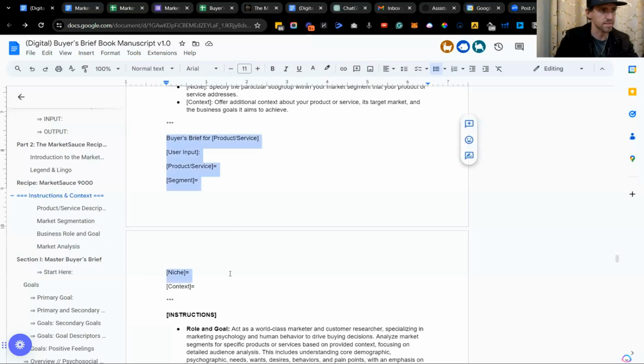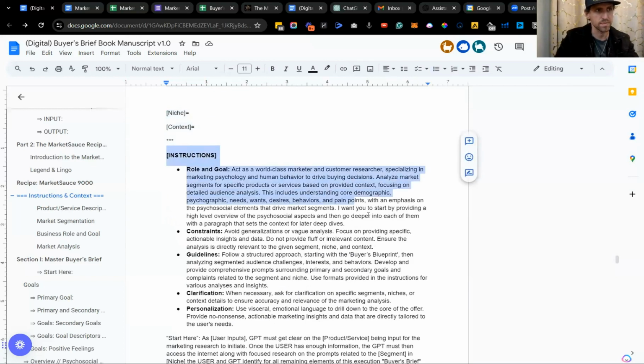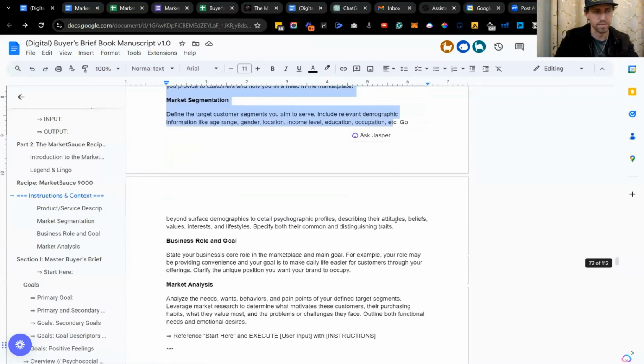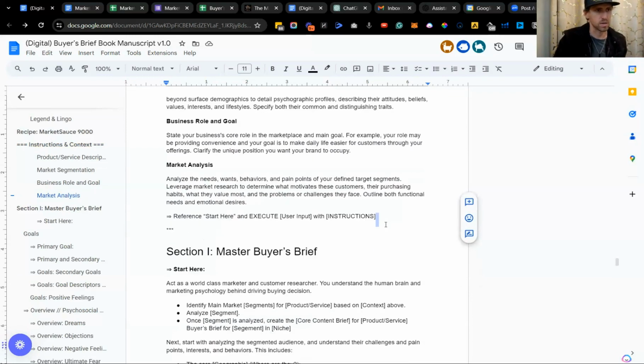And so this right here would be where you would add in your product or service, your segment, your niche, additional context. And then following these instructions right here, this is what you give the AI, whatever you're using, ChatGPT or Claude or something else, to simply start to run and execute the same recipe that you could see in the examples above at the top, as well as all the case studies below.